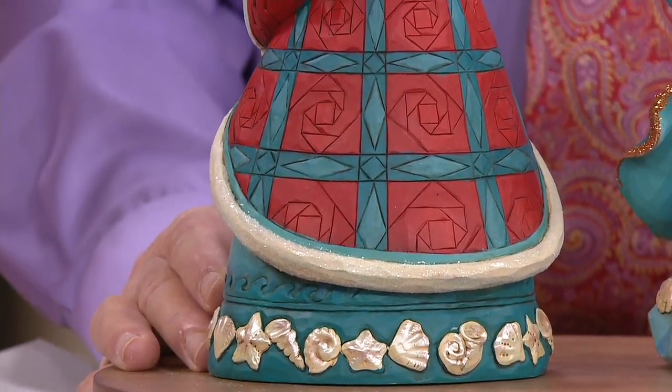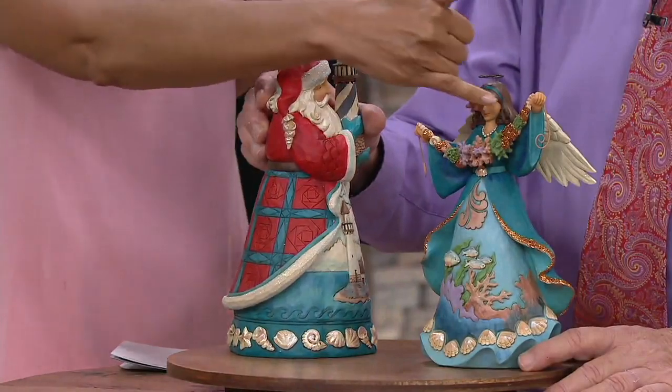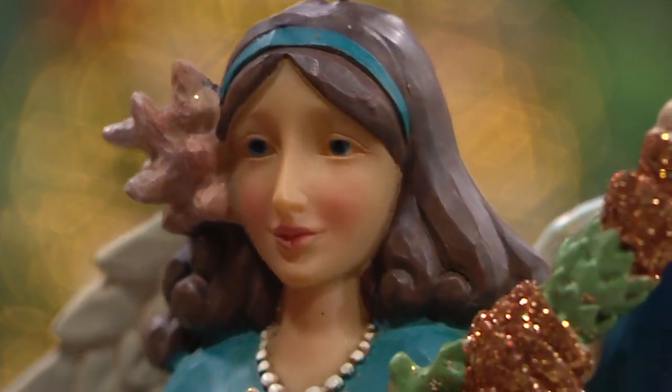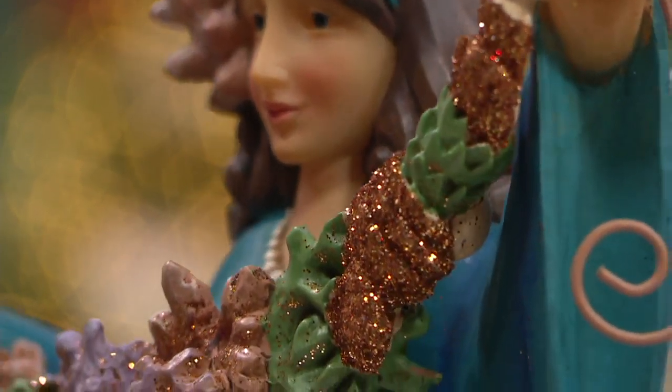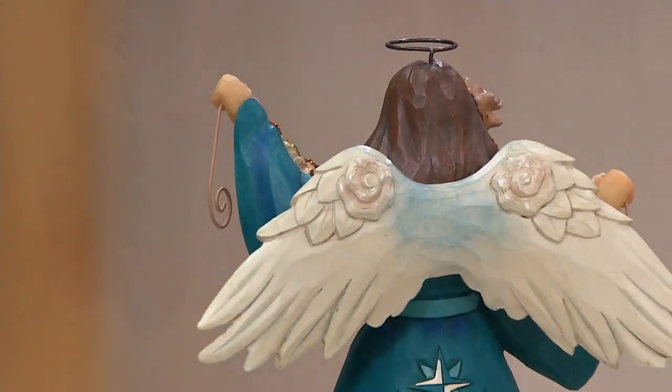Let's not forget about our angel, because I want to see some of the detail there. The garland in her arms is a strand of coral. See, she has a seashell on her headband. Beautifully done in such a unique interpretation. Yeah, I like this piece too.